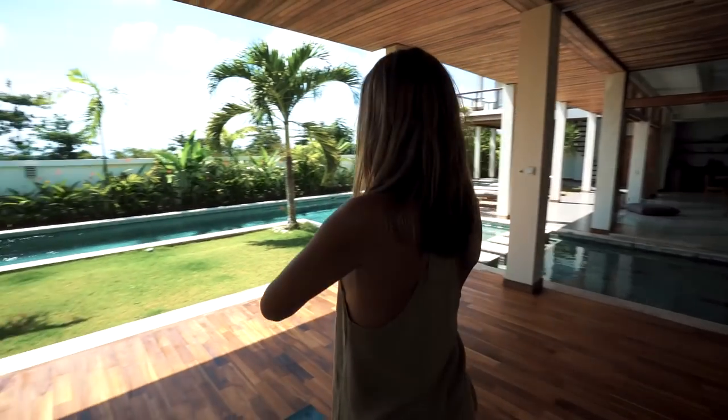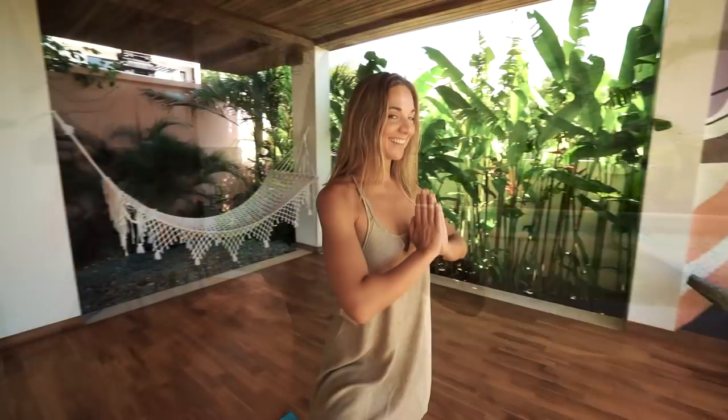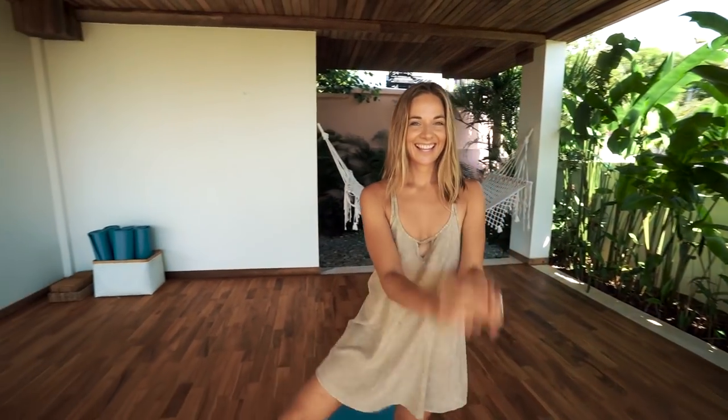This home is just the ultimate surfer's paradise. It's about relaxation. It's about entertaining, it's fun, it's happy, and it's your ultimate home away from home.